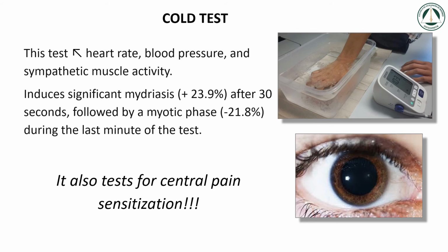This test increases heart rate, blood pressure, and sympathetic muscle activity. The cold test induces a significant mydriasis, plus 23.9%, after 30 seconds, followed by a miotic phase that reaches the maximum degree, minus 21.8%, during the last minute of the test. It also tests for central pain sensitization.